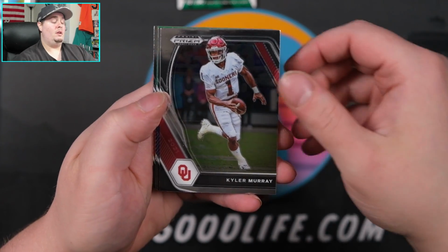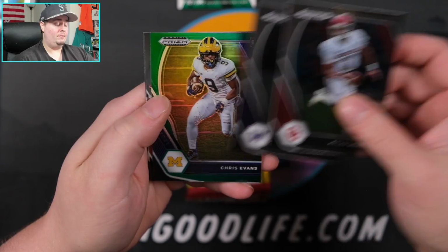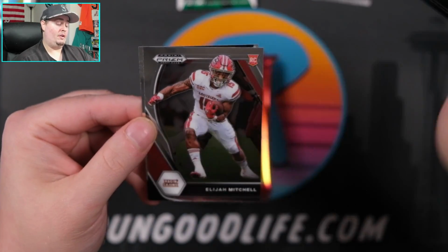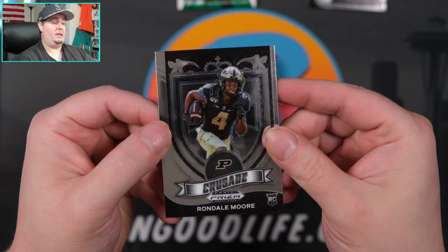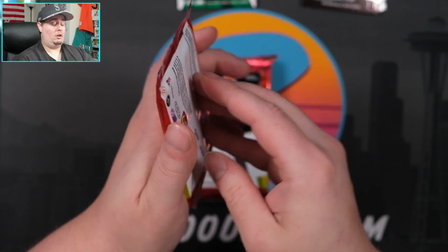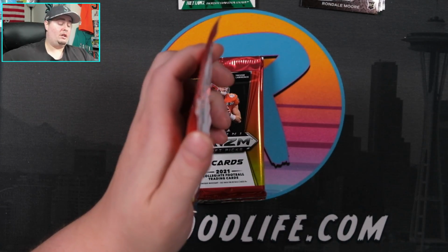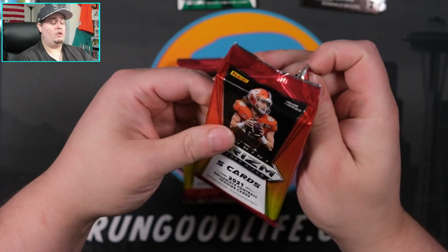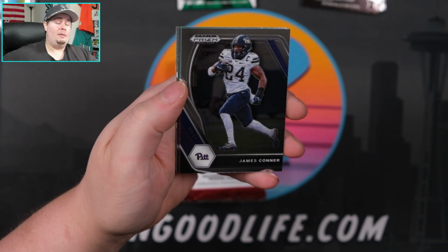So we've got Kyler Murray, Jake Eason. Chris Evans is going to be our green, non-numbered on the green. Elijah Mitchell and Rondale Moore. So in every pack, you typically get two veterans, you get a color, and then you get two rookies as well. Again, for $20, these have been dropping on Target's website for $20 whenever they drop cards, usually once a week. And I like them at that price point.